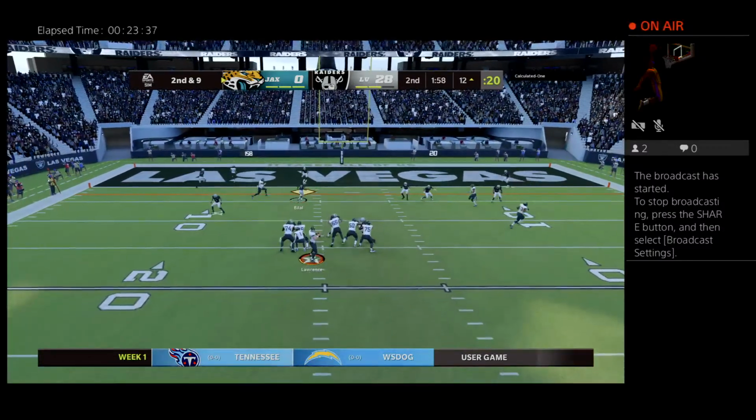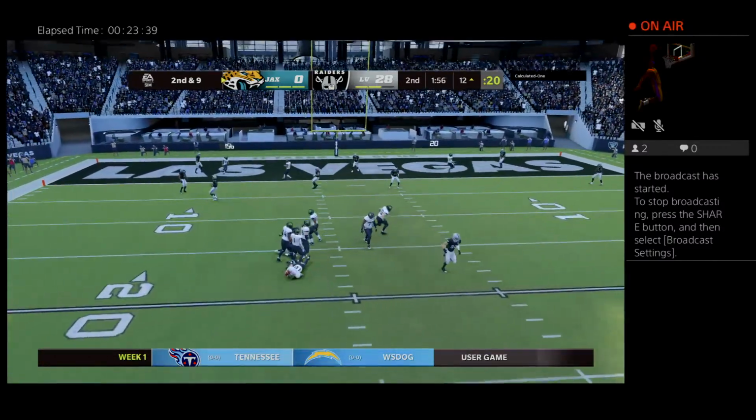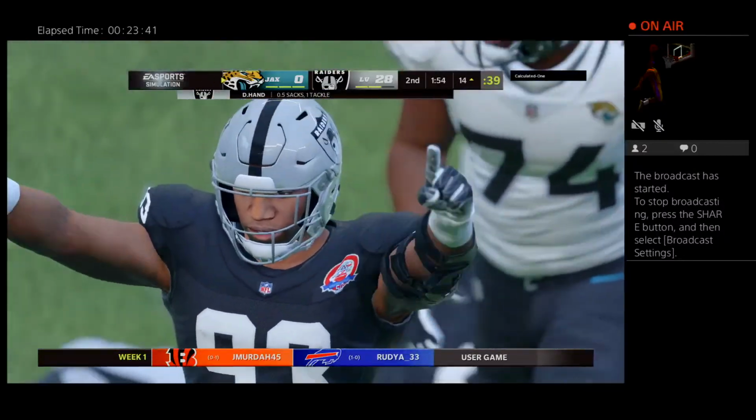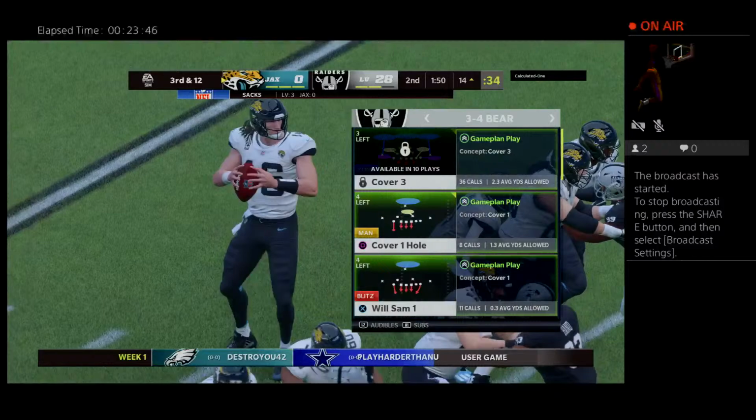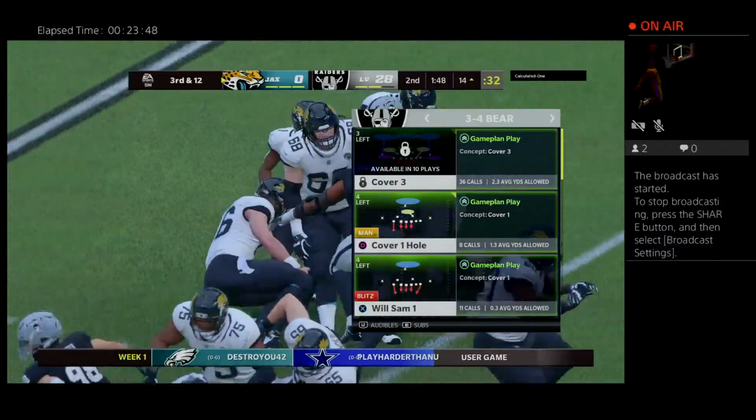On 2nd and 9, Lawrence. And he's going to be dropped back at the 15-yard line. Deshaun Hand able to drop him for a loss of a couple.